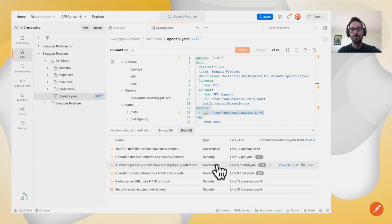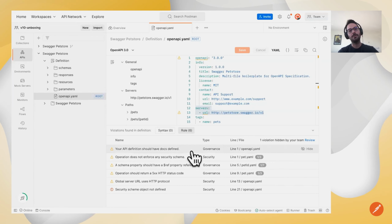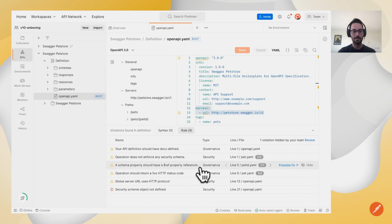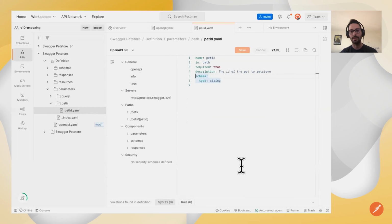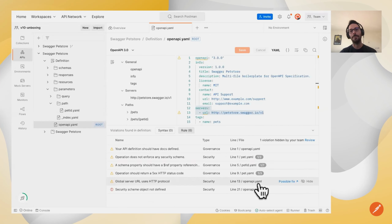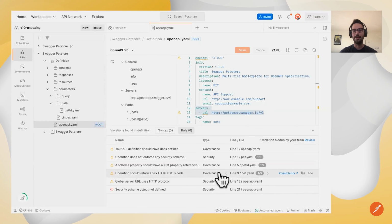And then there's the governance ones. So the governance ones are rules that either we provide to you or that you can add as well. And you can see, for example, this schema property should have a $ref property referencing. And then you can click and see where this is happening. And you can see that here there's no $ref, so it's complaining about that. All of these rules are customizable. You can edit them and you can find them.